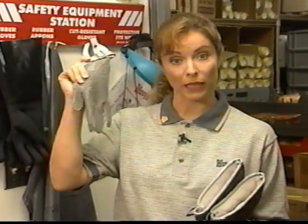The most important thing to remember about any of this safety equipment is that it's useless unless you use it. It won't do you any good sitting on a shelf in the back room. So remember to protect yourself when using bladed equipment and handling hot food items. Now let's take a look at fire control.